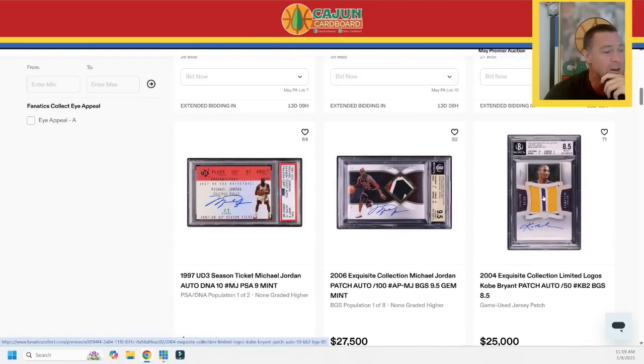BGS 8.5 limited logos, Kobe's second year, a Jordan Exquisite patch auto from 2006 Exquisite. And then there's been some talk about this card saying the auto's not right, it's been traced or this or that, or it's been rerun. I don't know anything about it. I just happened to be scrolling through Instagram and saw it.